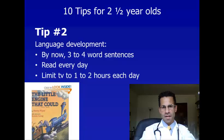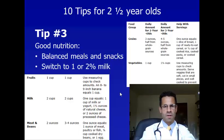To help promote your child's language development, read to her every day and limit television to 1 to 2 hours each day. This is one of my favorite books at that age, and there are many other great books for you to read to your child.